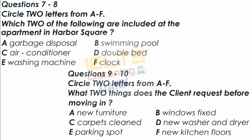No, I'd like that to be included in the rent. Oh, well, I'll see what I can do, but I can't guarantee that. Do you want to take it anyhow? If those two issues were solved, I would love to take it. That is the end of part one. You now have half a minute to check your answers.